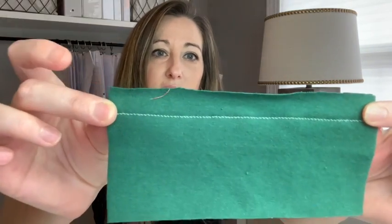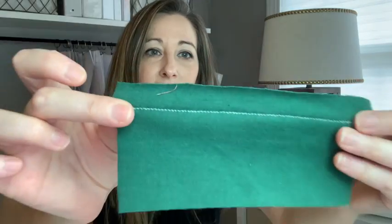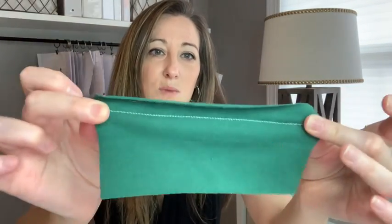Here's an example of the fabric that I've sewn with my stretch stitch. You can see it's a tiny little zigzag, and look how great it stretches without ripping. Also, when you're sewing fabrics together and you're having trouble with the hem, if it's rolling and you're having a difficult time putting the seam allowance together, you can also spray starch it and press it, and it'll keep it nice and flat as well.